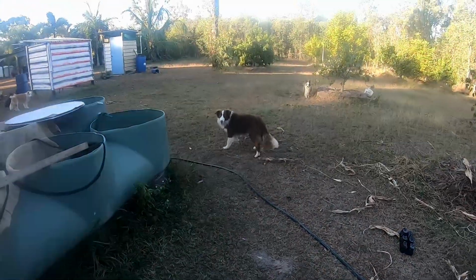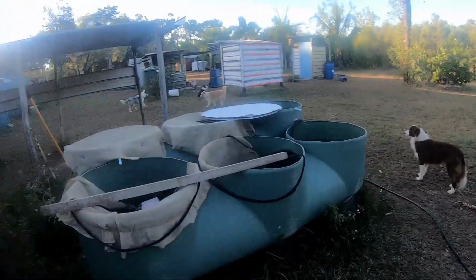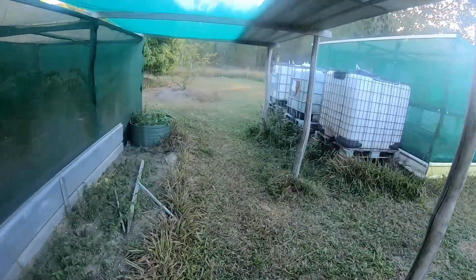Come on, let's go. Let's go see the other garden. Come on, this way. All right, bring you around through to the other greenhouse now. This greenhouse is not doing so well. With the greenhouse with the tomatoes in it, I buried heaps of fish carcasses in there, so I think that's why it's done so well, especially compared to every other garden I've got. But this garden is struggling a lot.